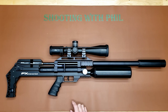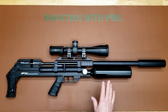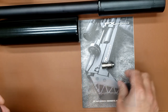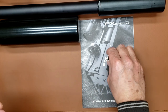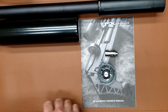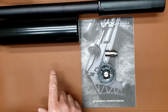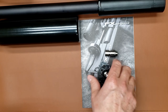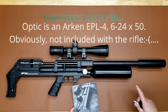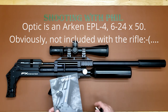Okay, what comes in the box? Since it's the VP model, it comes in cardboard box with foam. You get the owner's manual. You'll get a female quick coupler, which is the longer style. It's kind of a nice coupler. And you'll get one magazine, and that's what you'll get in the box. It's the VP model, so it is the value package model. No hard case with this. Just keep that in mind when you're thinking about which model you're going to buy. But this model is the only one that comes with the 600 barrel. And that was the most important thing to me.